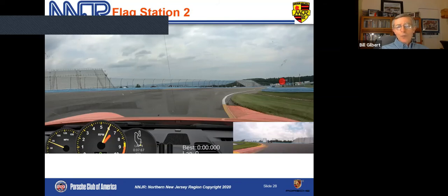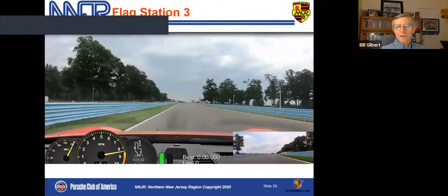Now, if your peripheral vision is really good and that flagger is waving a flag, you should be able to pick it up even without a glance. But you're better off giving a glance there and taking advantage of your mental image of that flagger, so that you're aware as soon as possible that something's going on. We hope not, but in case it is.